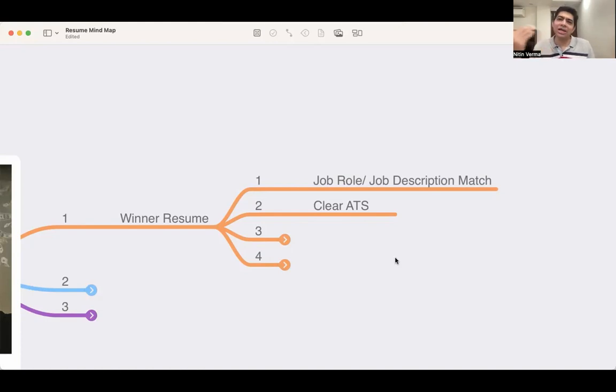Then we focus on the other aspects, like the structure, the inputs, and how we want to showcase certain pointers at the top, bottom, etc. Fair enough? Then the third thing is the recruiter. Now, the time taken by a recruiter to shortlist a resume, based on industry standards, is 6 to 9 seconds.